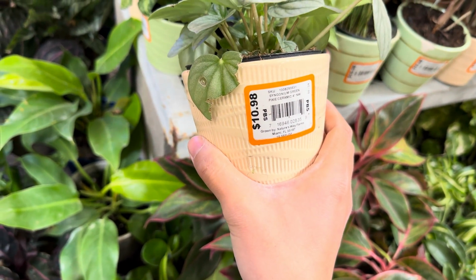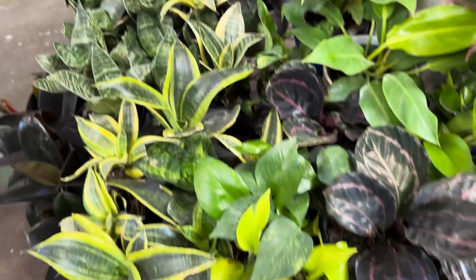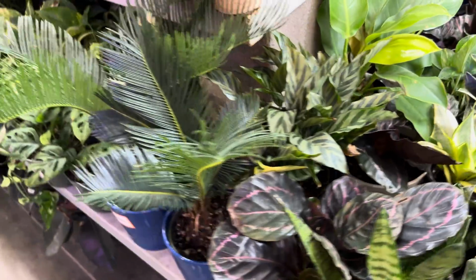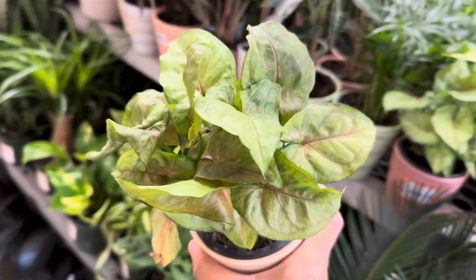And then we also have a peperomia frost right here. Beautiful plant, but like I said, again, as far as peperomias, I didn't realize that they were also plants that a lot of people overlook, and they're underrated. And then as I spin around here, you can see that we do have even more syngoniums. These ones are by Nature's Way.